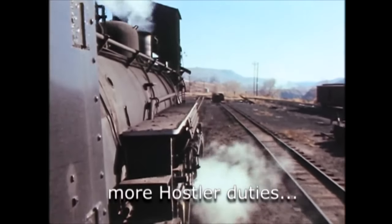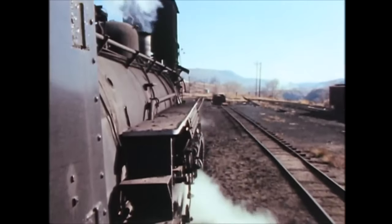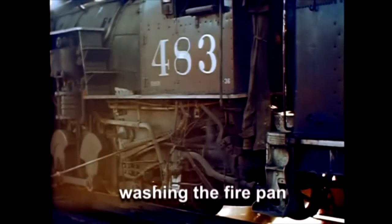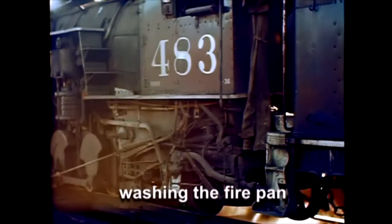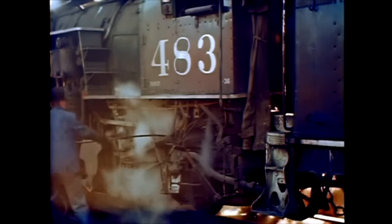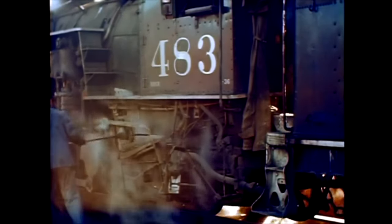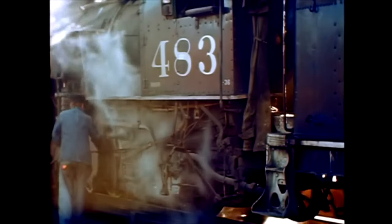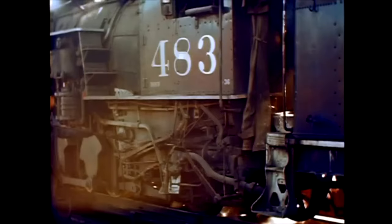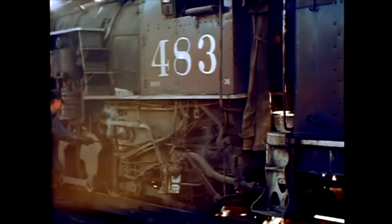Then you go to all this other stuff that is local agreements, like helping with washing out the pans while the hostler helper is cleaning the fire and stuff like that. Spotting the engine so he can get coal, water, and sand, etc. And putting it in the roundhouse. If a machinist comes out and he wants the engine spotted for some reason, why you do that.